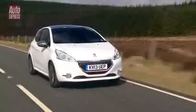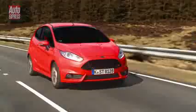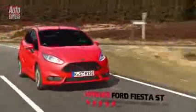The Peugeot took a worthy runner-up spot. It's a very good car and much better than we thought it would be. It's good to drive, but it's very easy to live with every day. It gets 4 stars. The best car though is the Fiesta. It's the cheapest to buy and the best to drive. In fact, it's the sort of car you just want to go for a drive in just for the sake of it, and it gets 5 stars.